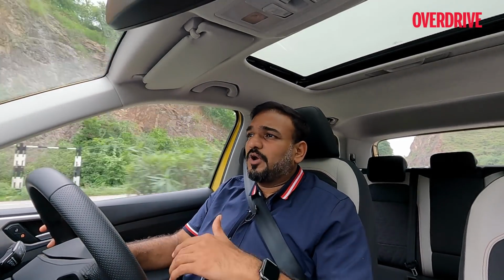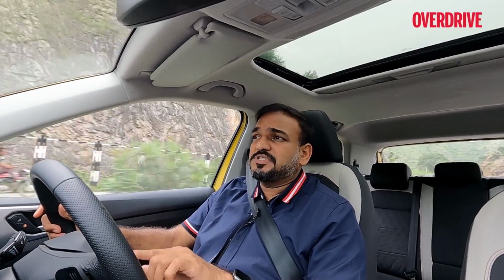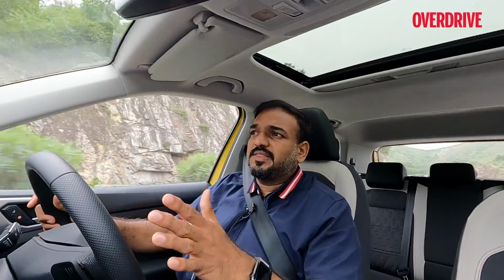So probably why this feature is here is because of the countries that this car is going to go to. Probably there they might introduce the feature, or maybe it could be a compulsory feature. The level 2 ADAS is compulsory in quite a few countries now. So probably it is for those markets that this switch here exists. But here, I don't think the ADAS is going to come.